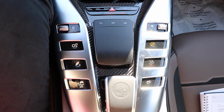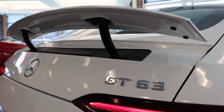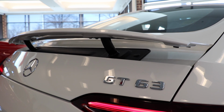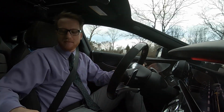Finishing up with these buttons on the bottom, this one is going to control the spoiler. So this vehicle does have an active spoiler that deploys to various heights at various different speeds and will come back down again depending on your driving and aerodynamic needs. However, if you want to control it and decide to make it look cool and pop it up, you absolutely have a means to do so.